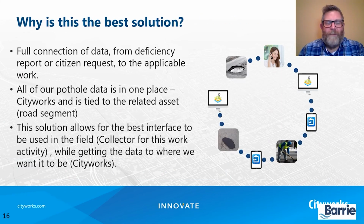So as you've heard from the story we shared today, it took a little bit of work to get there. But why do we feel this is the best solution? Well, for the first time, we've got full connection of data from the deficiency report or the citizen request to the applicable work being done to address those reports and those requests. All of our pothole data is in one place, Cityworks, and it's tied to the related assets, the road segment in this case. But most importantly, this solution allows for the best interface to be used in the field, in this case Collector, for its speed and ease of use, while continuing to use the best option to manage our work, which is Cityworks. And this puts everything together in one place.